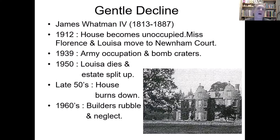So we have a Victorian estate and manor house that is looked after, and money is spent to make it look like a landscape garden with farmland surrounding it. But most of the nature reserve that you go in now is where the house and the gardens were. So all the land that was farmed has been sold off as housing. And what we're left with is just the house and the surrounding gardens that the Wattman family would have walked around.